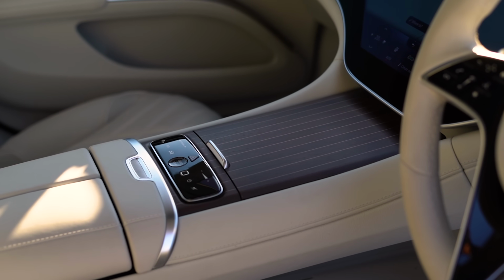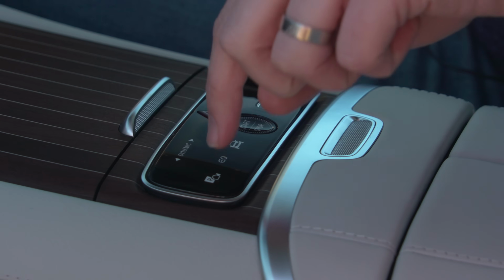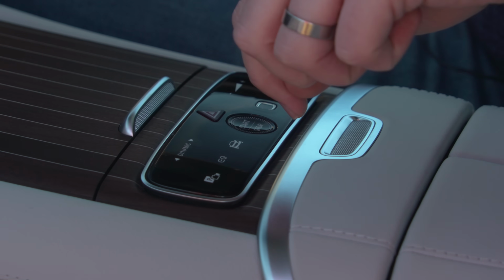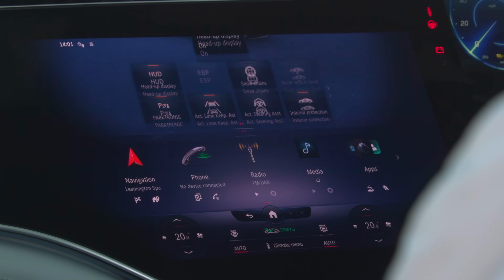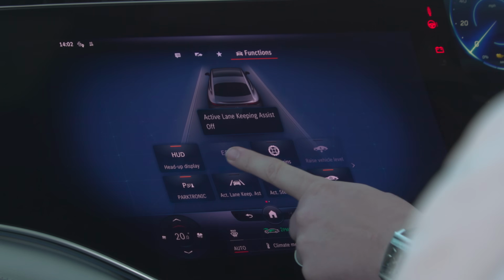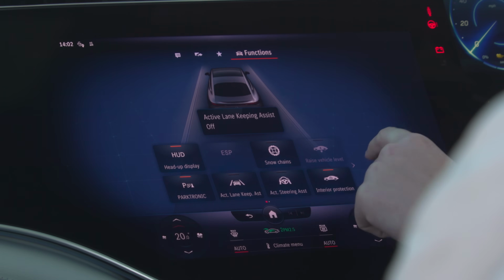So this is quite important. This is the little shortcut screen for all of your important systems. So if you get your little car icon, you can turn on or off the lane keeping system or the parking sensors. That makes it easier to navigate particular things.